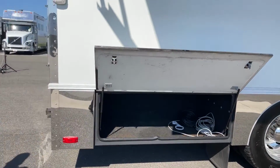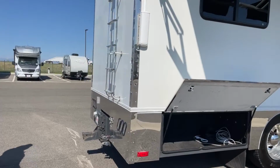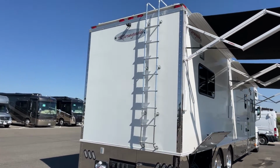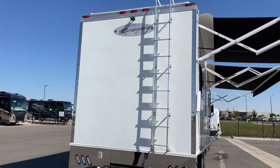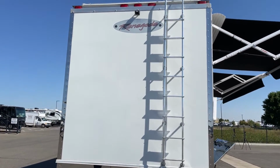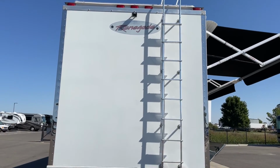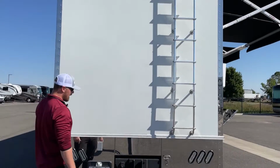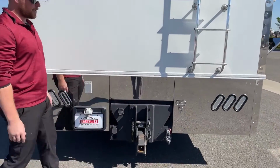So coming around to the back of the coach, another upgrade we got here is the backup camera. Now, they did put a backup camera on this unit from the factory, but this one has been upgraded, so now we have a full HD backup camera with a dedicated screen that I'll show you once we get into the cab. Coming down here, we've got a 40,000 pound hitch.